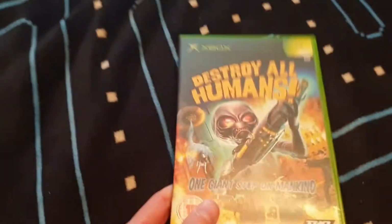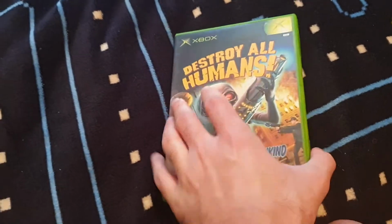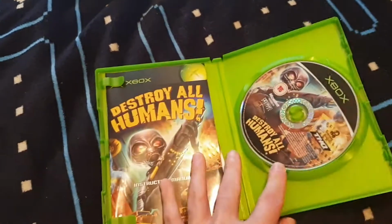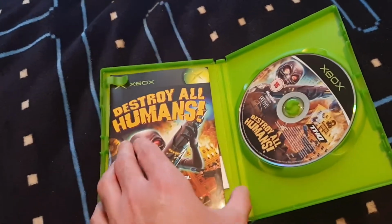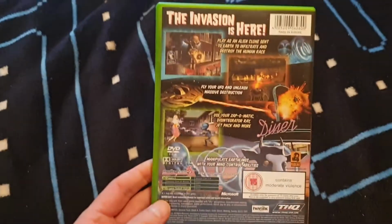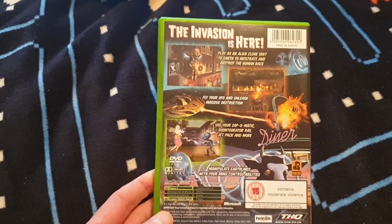And this one was in a charity shop as well. Destroy All Humans. In fantastic condition, to be honest. Absolutely fantastic condition. So, like I say, another game to the Xbox collection. I'm not going for full sets or anything like that. I'm just going for it if I see it and it's cheap, it's just another one to the collection.